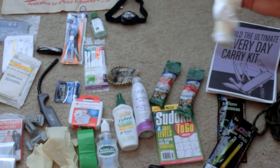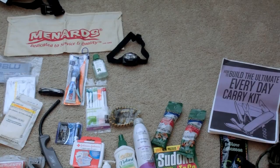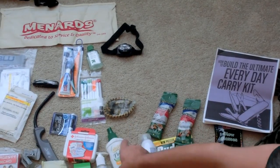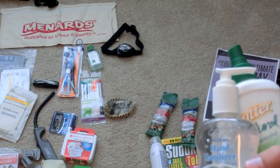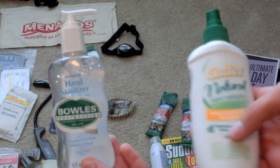Oh, I'm not getting the frame there. We have some trash bags. How many is this? One or two. Two? I think it's two. We have some sunscreen. And you may think that that's cheesy, that I'm not getting it in the technical, awesome, small thing, but you would be surprised how much it hurts to get a bad sunburn. You can't do anything about it because you're in a survival situation.